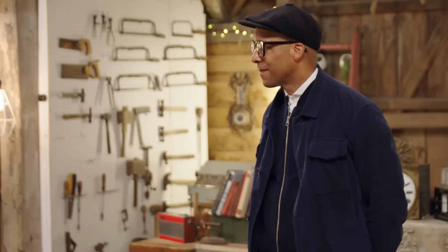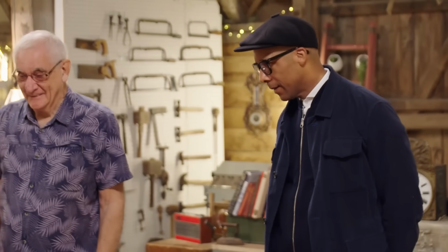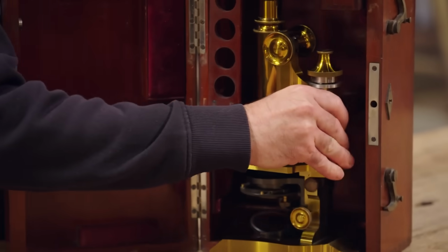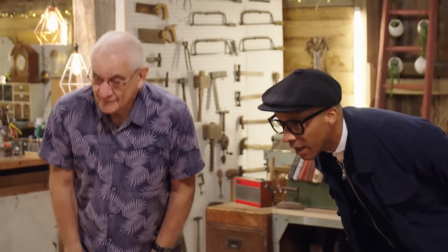In the box is a microscope. Richard, do you mind joining us? Sure. I've got something you might like here. With his eyes on the prize, optics expert Richard Biggs. Whoa. There we go. Gosh, that's a real microscope. You said a microscope. You didn't say a work of art. That is unbelievable. Who's going to tell us about this?